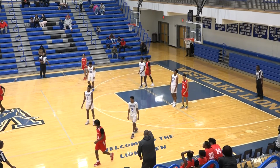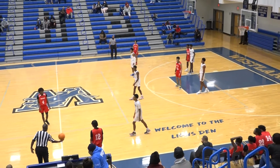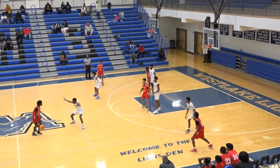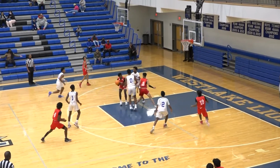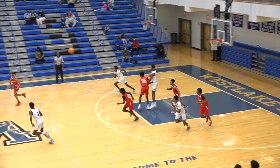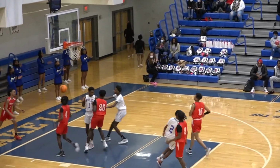So Banneker with 1 minute and 47 seconds left in the game, trying to make something happen, turn this around, and have a great turnaround. Let's see if they can do that, starting with this possession. All right, so a pass on the inside, a saved pass, and the attempt doesn't go, and the Lions get it back. All right, we got the fast break, and the Lions get it.